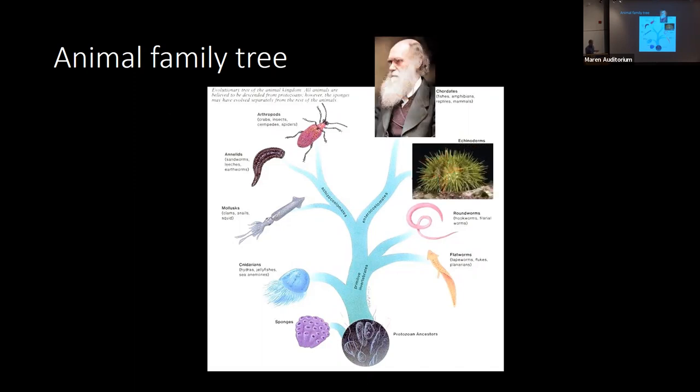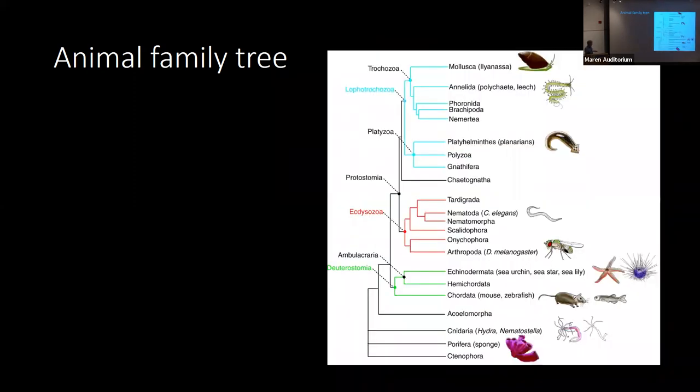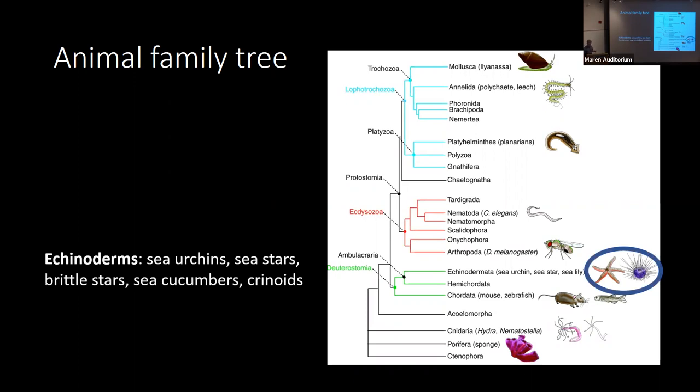And we know about this, of course, because Charles Darwin kind of illuminated us back in the 19th century. And so I'm going to talk about this branch up here mostly, which is the deuterostome branch, and our cousins, the sea urchins. And that was an artistic drawing. This is more of a tree that you would see in a scientific publication, showing the relationships between the different families of animals. Okay, so we're going to first start out talking about deuterostomes and the echinoderms. So the echinoderms are sea urchins, like I showed you, sea stars, brittle stars, sea cucumbers, crinoids. And they are a sister group along with the hemichordates of the chordates, which include the vertebrates.